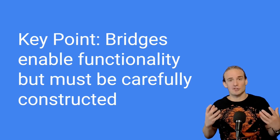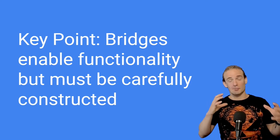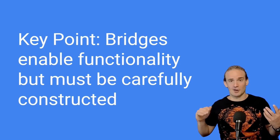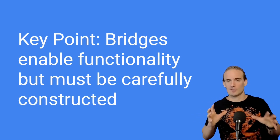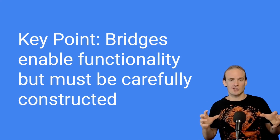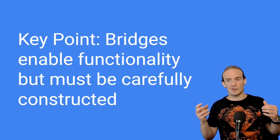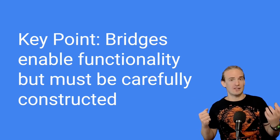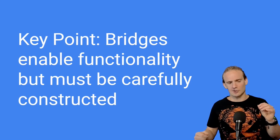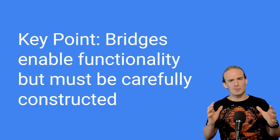So key point here, bridges enable functionality, but they must be carefully constructed, which is pretty much like a bridge in real life, right? It allows us to get from one island to another, and the complexity of creating a bridge in real life is so much more than simply paving over a road, right? And it's the same with cryptocurrency. Bridges are incredibly complex because they're trying to take an asset, freeze it, create a representation of that asset, and then ultimately allow the representative asset to be destroyed and re-release the original asset. So a lot of moving parts, but I hope this video gave you at least a better understanding of what bridges are, why they're important, and a little bit of how they work.